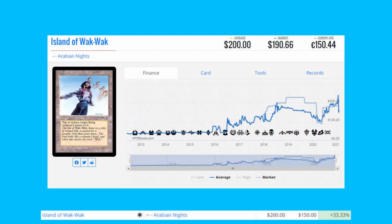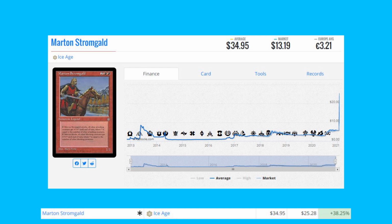Island of Wak-Wak is number 15, up 33% here today from $150 to $200. Now, Arabian Nights cards are hard to find in near mint, so good luck out there trying to hunt these ones. Martin Stromgald, this is up 38% from $25.28 to $34.95.